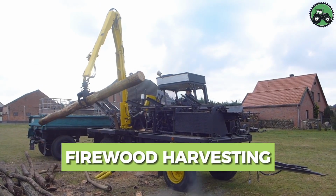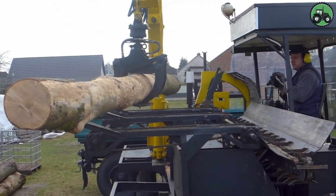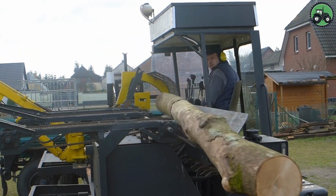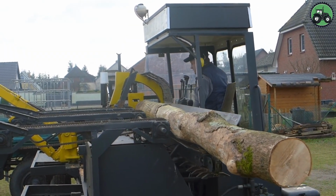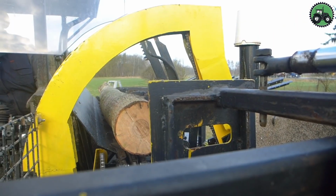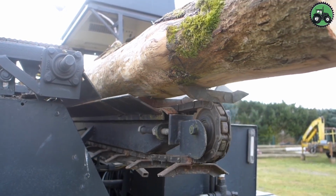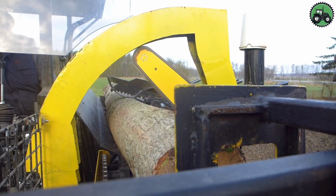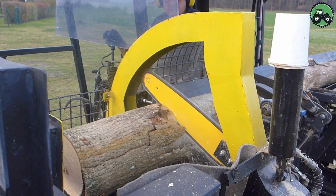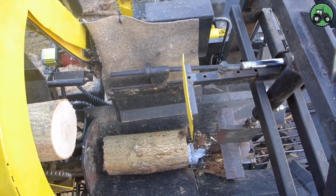Explore the world of firewood harvesting, a fundamental process for ensuring a sustainable source of heating and energy. This operation blends precision and efficiency to cut and prepare firewood for various purposes, from heating homes to fueling fireplaces and stoves. Advanced machinery and expert techniques play a pivotal role in optimizing the efficiency of firewood harvesting, ensuring minimal waste and environmental impact. From dense forests to rural homesteads, this process supports self-sufficiency and responsible land management practices.